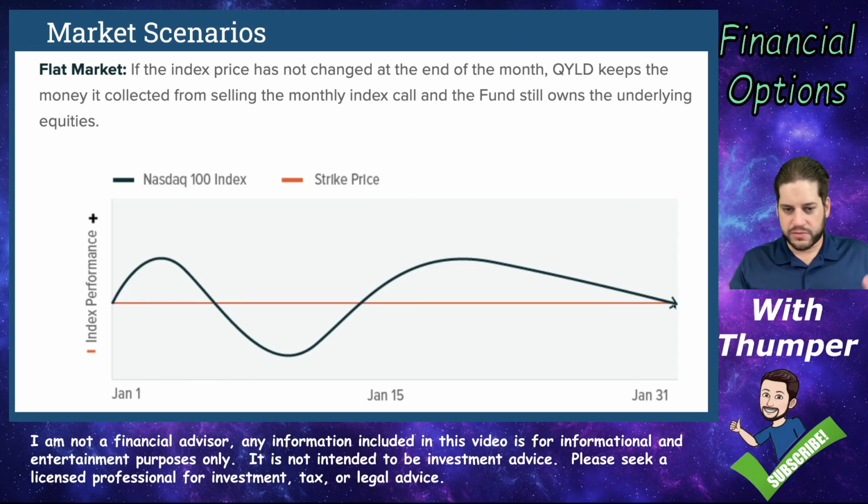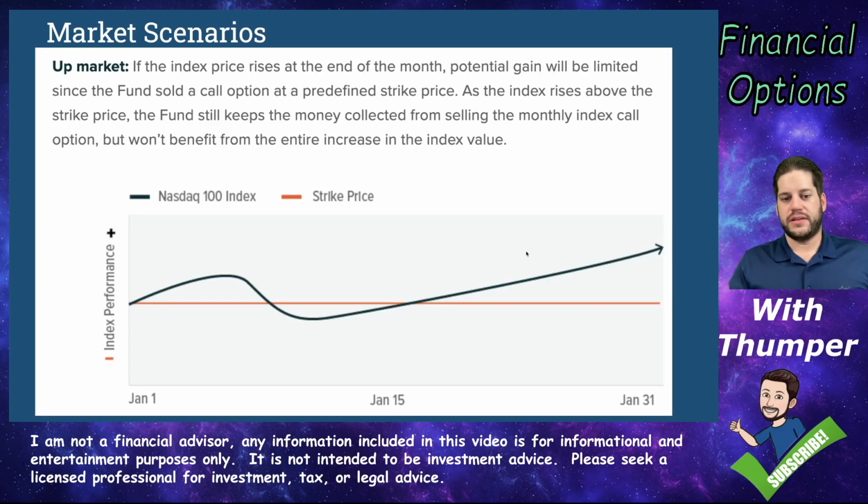If it's at or below, we keep our premium. We made that monthly income. In an up market, this is where it gets a little tricky. So in this example, QYLD would lose, and they would have to pay cash to get out of that contract because we were wrong, and the Nasdaq 100 is above our strike price. So they pay cash to get rid of that.